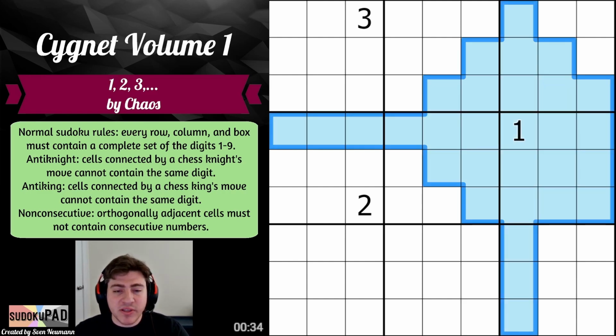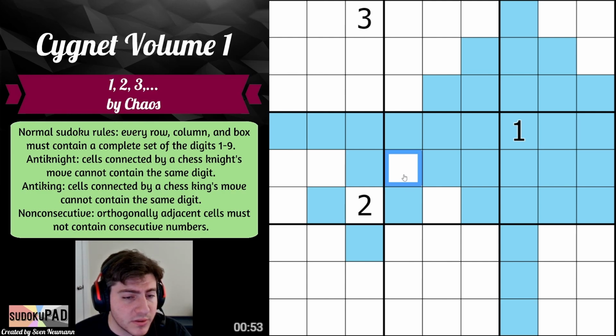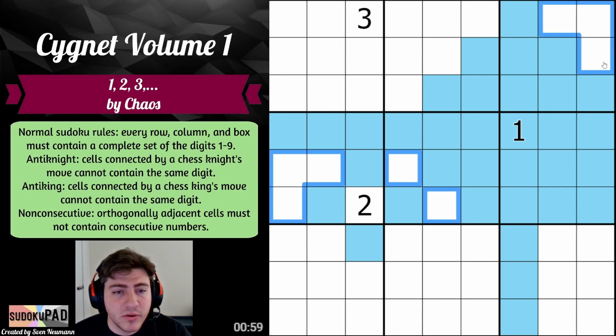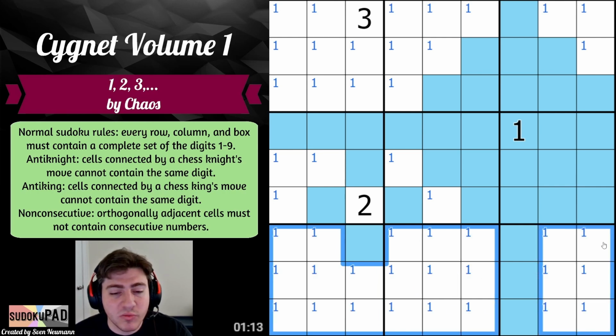So everywhere outside of this field currently can contain a 1. But additionally, around the 2, these can't contain a 1 because of our consecutive rule. All right, let's start pencil marking some options here. 1 here. I don't know if I want to do the whole entire grid, but honestly, maybe it's going to be helpful. So any of the cells that are white, I will pencil mark a 1 and 2.